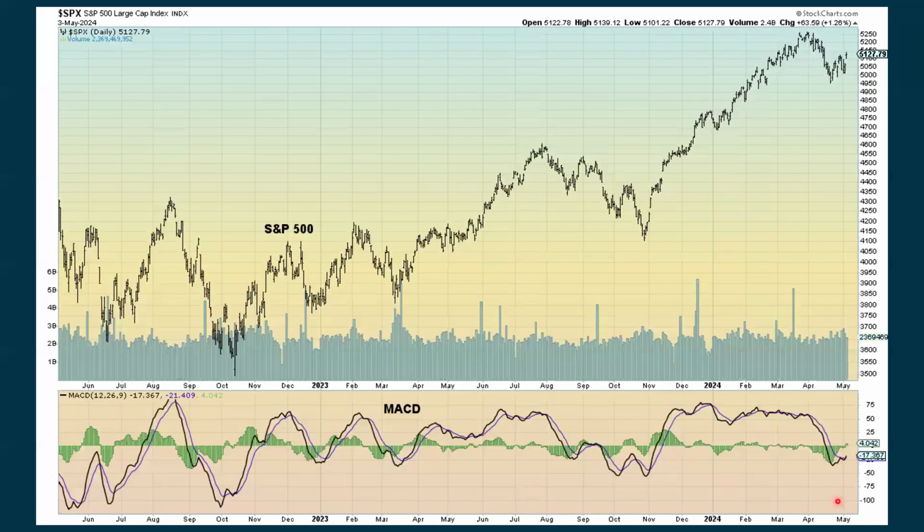Then we look at a MACD. For a lot of folks, this is the first oscillator that you learn about. It was the first one I learned about decades ago. We're starting to turn back up above the moving average. If this can keep going up and then cross back above zero, then that would turn this more positive.